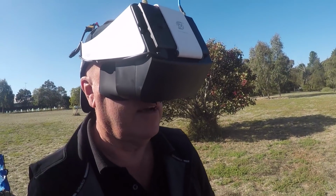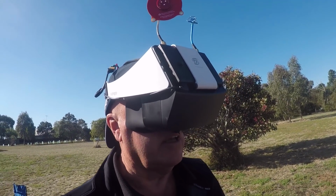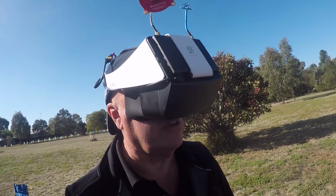Are you happy with these goggles? These are the first goggles I would recommend. Box goggle style? Yes. Yeah, box goggle style goggles.